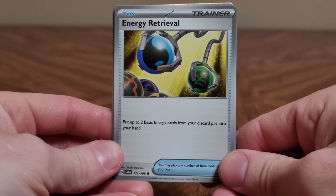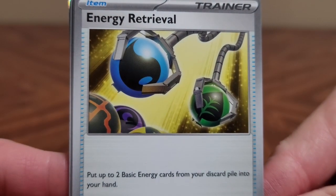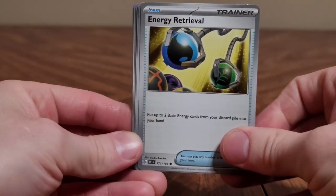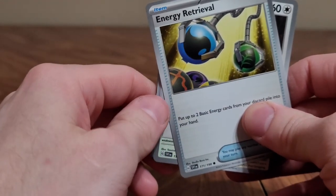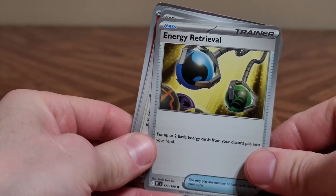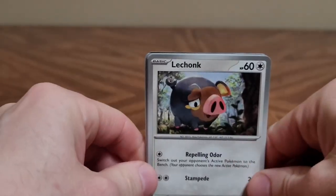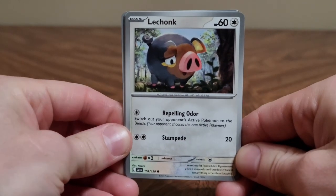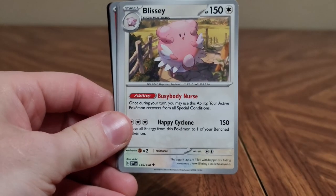Energy Retrieval. Oh, it's the claw. I was trying to figure out what was on the bottom of each thing. I was like, these aren't perfectly spherical balls. They've got the clamps. Oh, ooh, Lechonk. Look at this. It's the best boy. This isn't the one that's an engine. I doubt I'm going to get one of those.